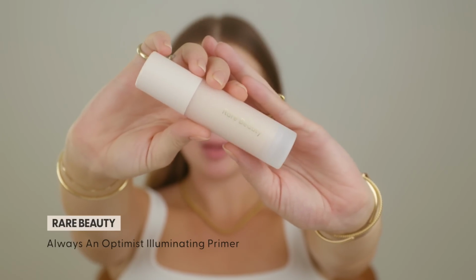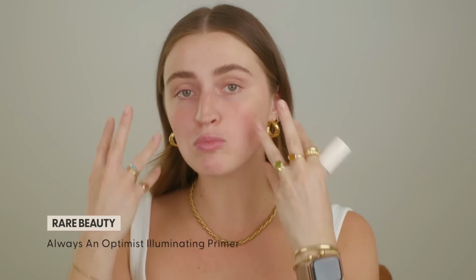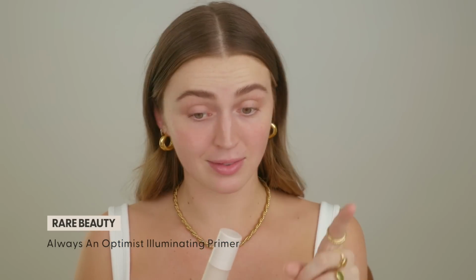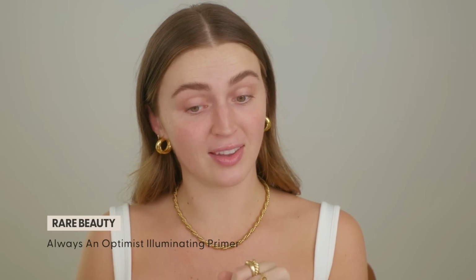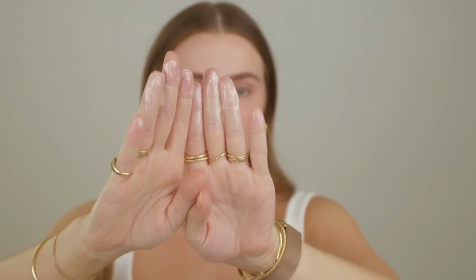So let's start with the base. The Always an Optimist Illuminating Primer. This bad boy right here promises to hydrate, cool the skin, smooth the skin, and help makeup last longer. It says all day hydration, so you're feeling fresh, and ultrafine pearls to give your skin a soft glow. Now, in my use of this, it is beautiful. Listen, there's no other word that I can use other than juicy. It does feel like the most lovely little formula, and you do have the great glow there, and there's no big chunky glitters or anything, so it actually does apply so beautifully on the skin.